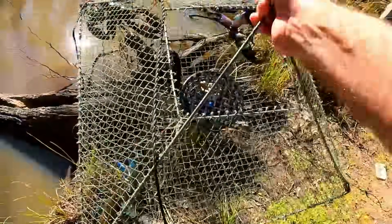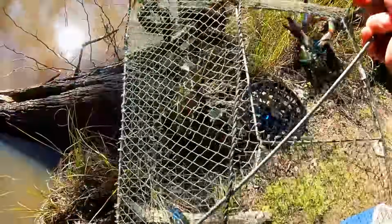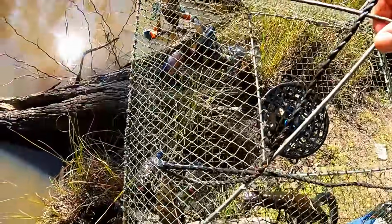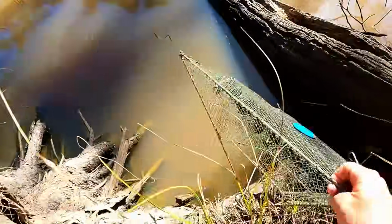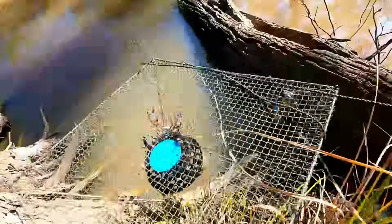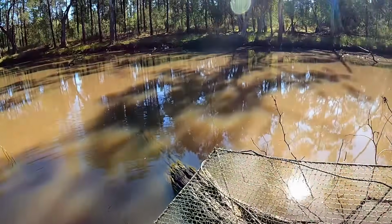I'm going to let these ones go just for good luck. No point in taking them all. I'm by myself. Eileen's at work. She's probably going to be up me when she sees this video. But it's always good luck. Let about 10 go. I do still have another trap, which I'm thinking is going to do the best. That's why I left it till last. Like I said, it's in a different hole.